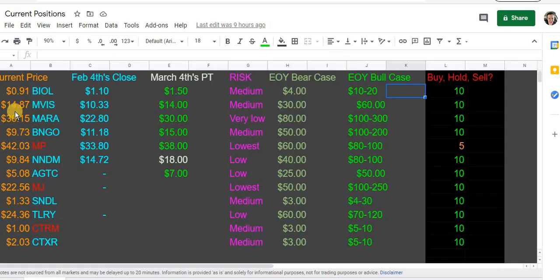Taking a look at my current positions, let's just keep it brief. Let's look at the March 4th price target. We are at a $14 March 4th price target. We're currently trading above that. We've already hit $24. We already hit this price target. I'm 5 out of 7 on the month out price targets.